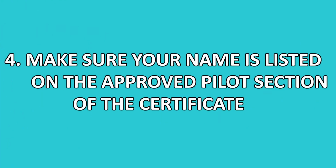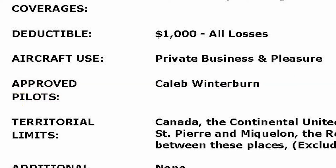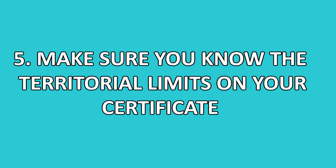Number 4, look at the approved pilot section on your certificate of insurance. Make sure that your name is listed in this section before you start flying your aircraft. If your name is not listed in this section and you were to fly your aircraft and have an accident, most likely there would be no coverage afforded under your policy. This is why it's best to call your aviation insurance broker when you notice things like this and have it fixed right away. Also, if you have an open pilot warranty on your policy, it should be listed in this section as well.